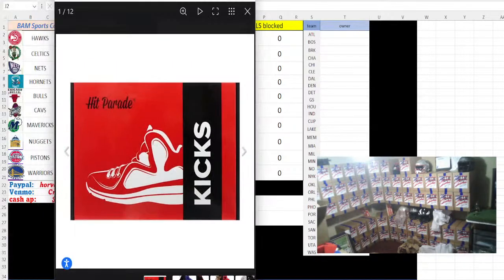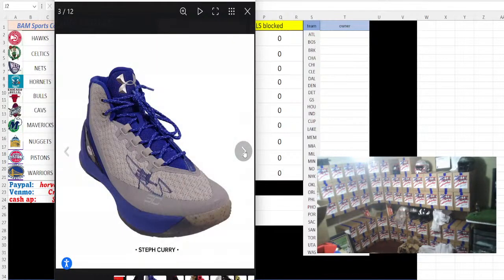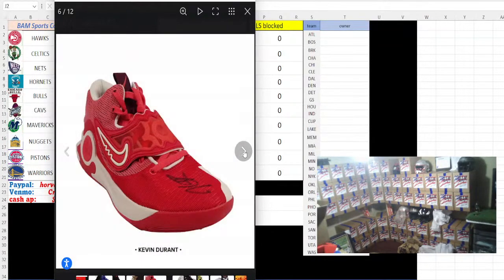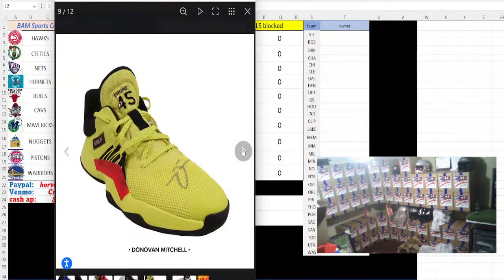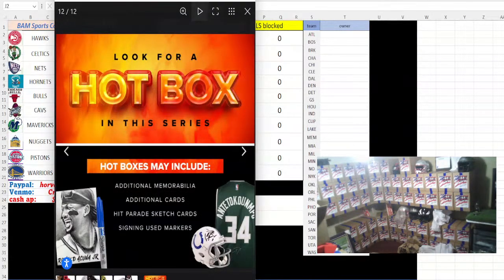All right, here you go. Michael, Curry's been hit. Anthony Edwards is out there. Anthony Davis, Kevin Durant. We hit Durant too, didn't we? Giannis, Ja Morant, Donovan Mitchell, Paolo Banchero, Dwayne Wade, Hotbox.